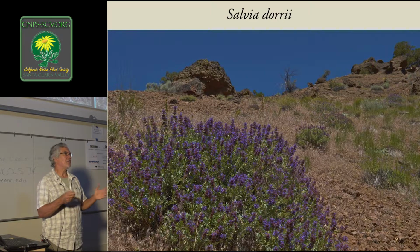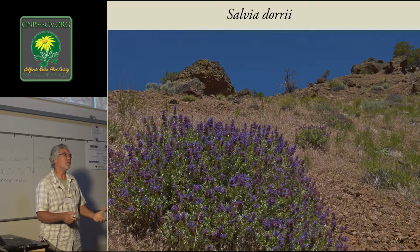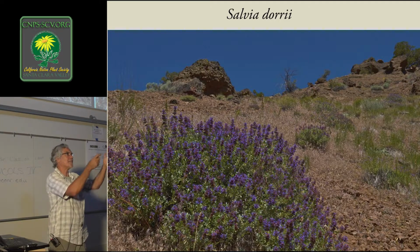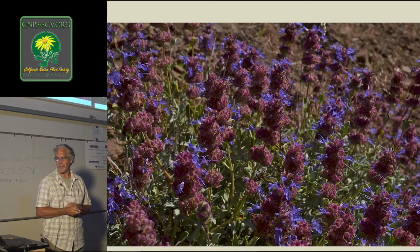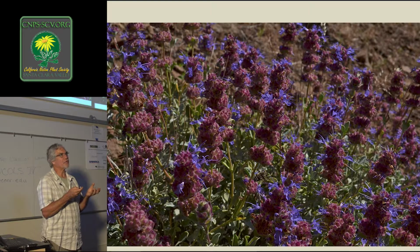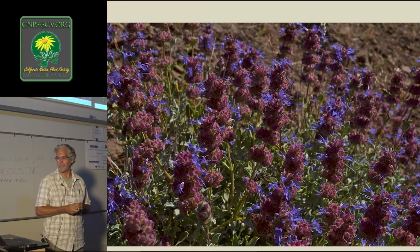And the showiest things you could imagine, growing on this scree slope, the kind of slope where you hike up and you take 1 step up and 2 steps back, and you're trying to get up there to see these things. But just absolutely beautiful. And again, it's that calyx, the colored calyx, and the bracts that set off that blue flower and make it even more pop out. Very nice.